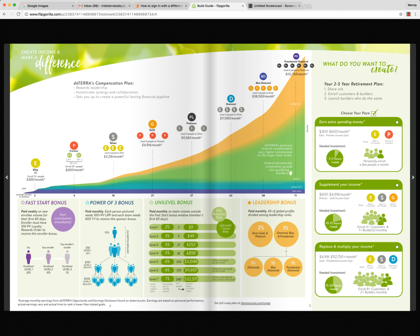And then finally, if you want to replace your income and multiply your income and build a pipeline, this is a little bit bigger of an investment, 15 to 30 to 40 hours a week. And I know for me, it took me about a year of doing 30 to 40 hours a week to really get to a great Diamond organization. So with that, you can see that within 3 to 4 years, you could build this Diamond organization.